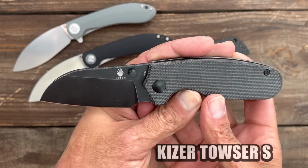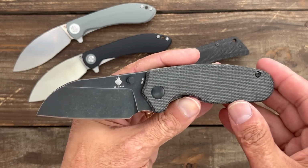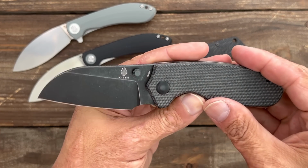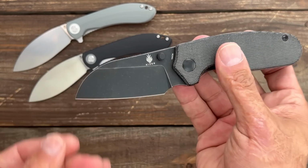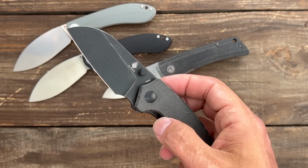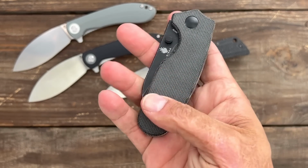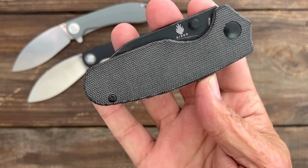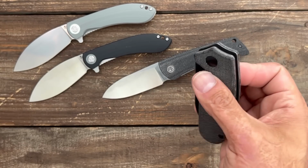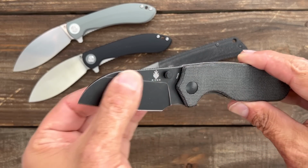And if that one doesn't do it for you, this one might. This is a KIZER TOWSER S. The only reason this one didn't make it higher on the list is because I haven't had enough time with it. I've done most of the testing with it. I love its bigger brother. It still has those same multi-row bearings on it. 154 CM, like its bigger brother. Beautiful action. Micarta scales. These are black canvas micarta scales. Deep carry pocket clip. Now this is another one though that is tip up right hand carry only. I just noticed that all these are tip up right hand carry only.